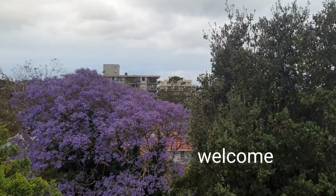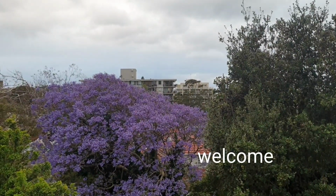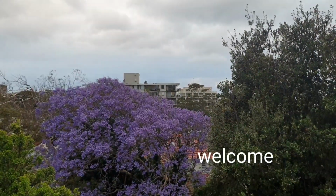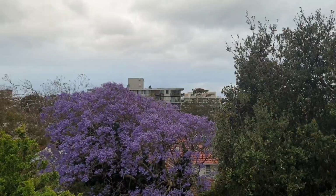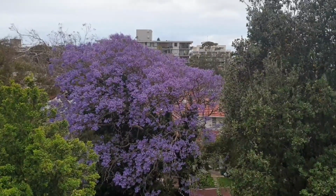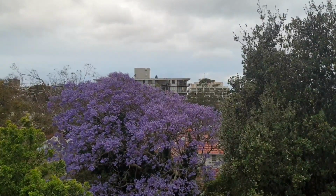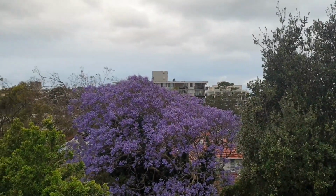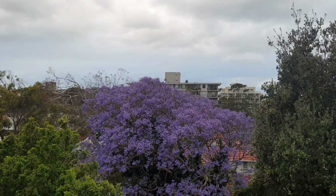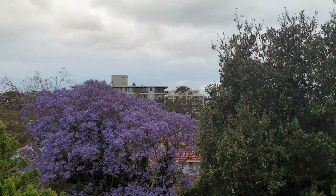Today is the 26th of October. It's raining. It's been raining most of the night. It's a lovely cool breeze. Jacaranda is looking spectacular, so beautiful. And you can see there's a southerly breeze. No 40 degrees yesterday, thankfully.